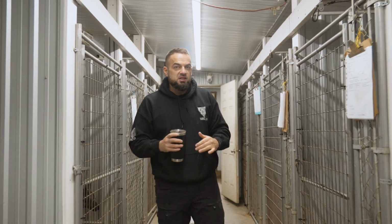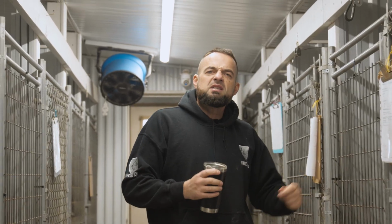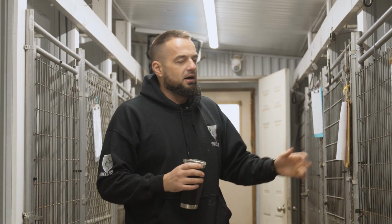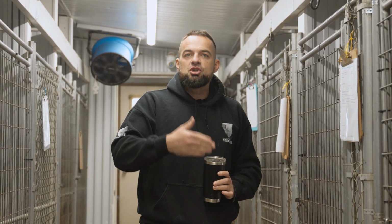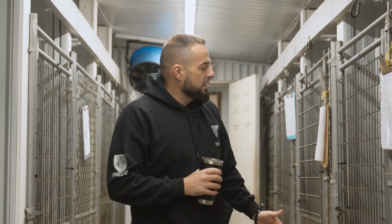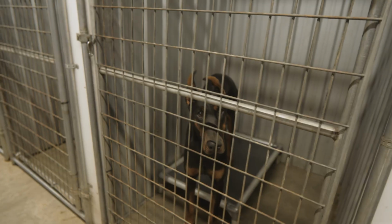For me, this is ideal because this is a training kennel. This is not a kennel where dogs live their entire life in this 4x4 box. I can understand why people say, oh, these kennels are too small, because it's not enough space for a dog to live. But the dog should not live in the kennel. Even if it was like a 10x10, it's still not enough space for a dog. Dogs need to get out.